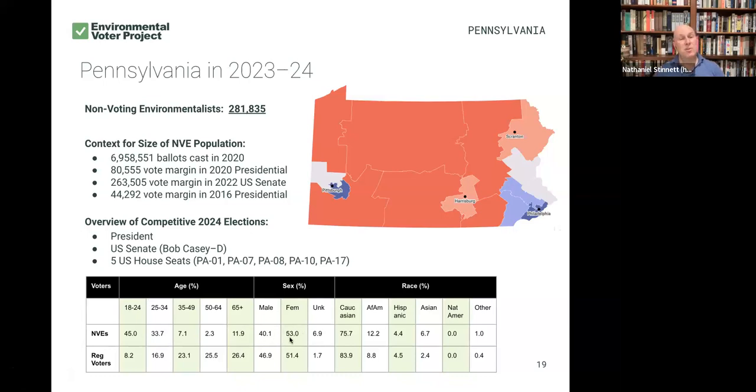All right, we also start to see a little gender gap here in Pennsylvania. So normally on the overall electorate, there's only about a 4.5 point gender gap with women being more prevalent than men in the overall electorate in Pennsylvania. But that widens to a 12-point gap when we narrow in on non-voting environmentalists. Similar to what I was saying with Hispanic voters, we used to see this gender gap all the time, everywhere in all of our states. We don't see it as consistently now.